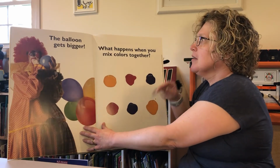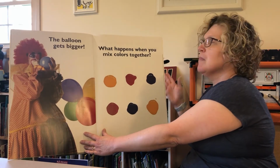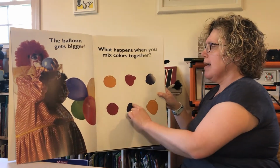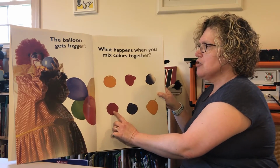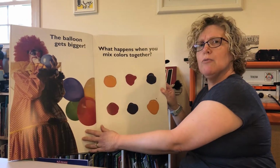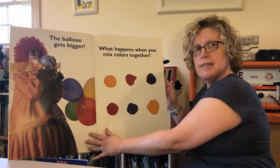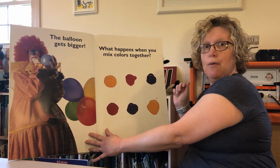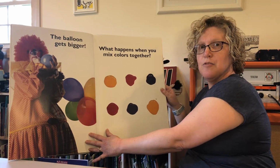Good job, guys. Now, I have some paint on these pages. Let's make a prediction. What happens when we mix these colors together? Yellow and red. What color will that make? Will it stay yellow and red, or will it change? How about red and blue? Will they stay red and blue, or will they change? And blue and yellow, will they stay blue and yellow, or will they change? Make some predictions before I turn the page.